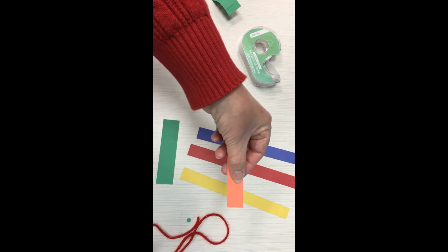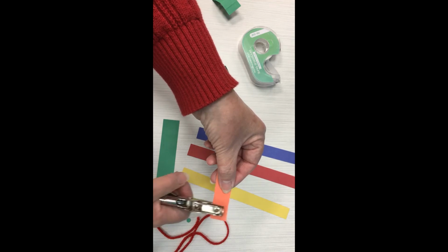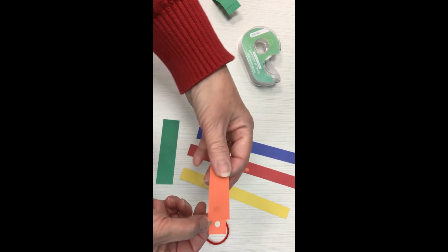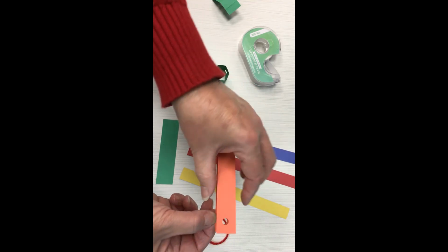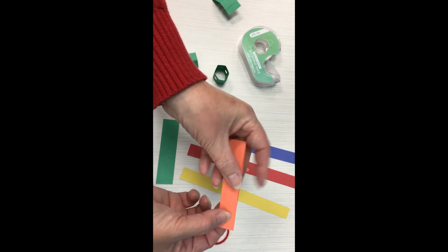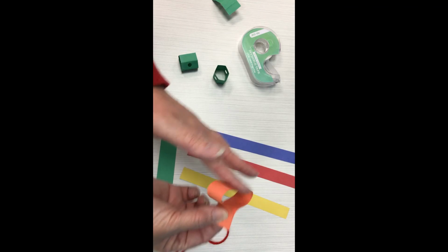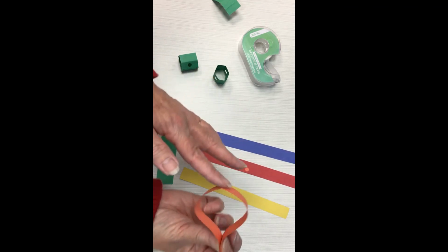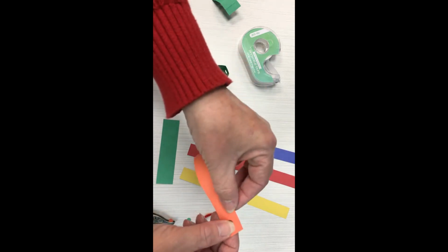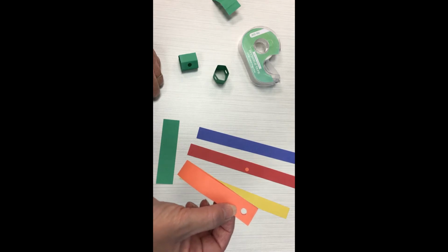Then we're going to take our hole punch and punch a hole right at the end of the paper where the paper is open, not on the fold end, but on the open end. Then I'm going to pinch the open end with my fingers and kind of squash up the light just a little bit so it gives it a nice kind of fat light shape, just like that.